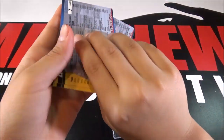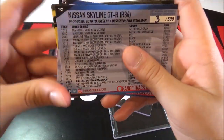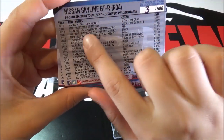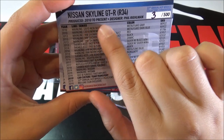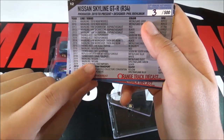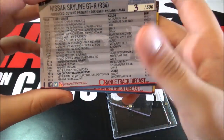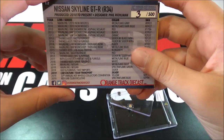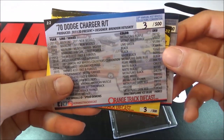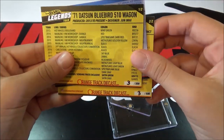On the back of these, they also show all the models they've made of this. So the Skyline GTR R34, it shows a designer, 2010 to present. And then also it shows all the mainline versions and car culture versions. Every single type of version and color. And it's not just on this, it's on every single one. So he put a lot of detail into all these cards.